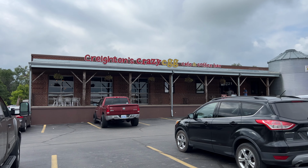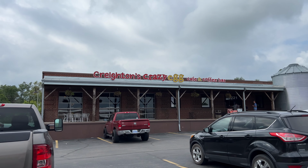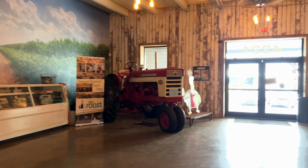All right, so on the Passport, the Breakfast Trail Passport, this is one of the sites. So we're going to be doing breakfast right here at Creighton's Crazy Egg Coffee Bar. Loving the whole vibe here.